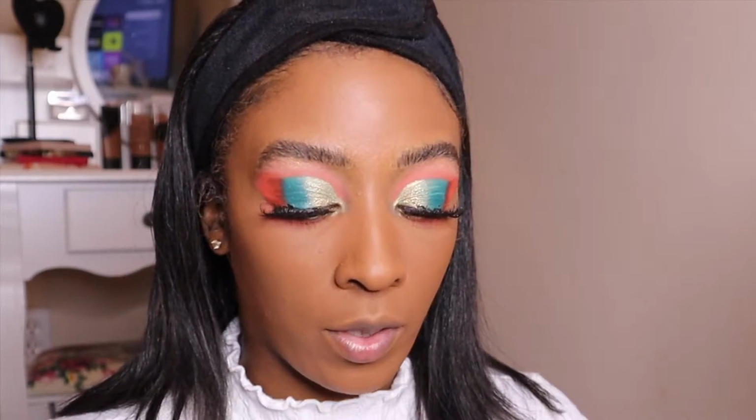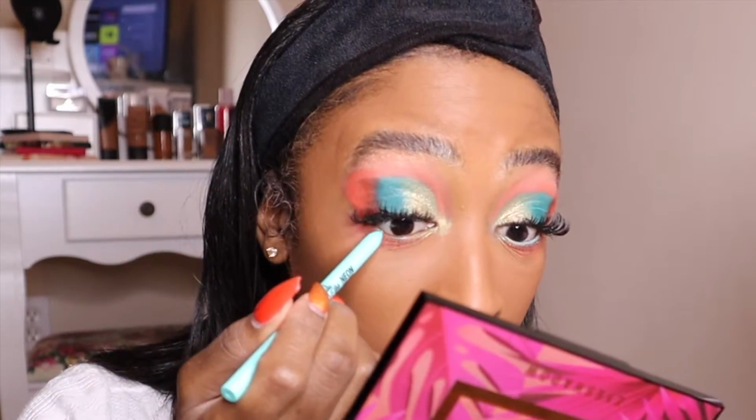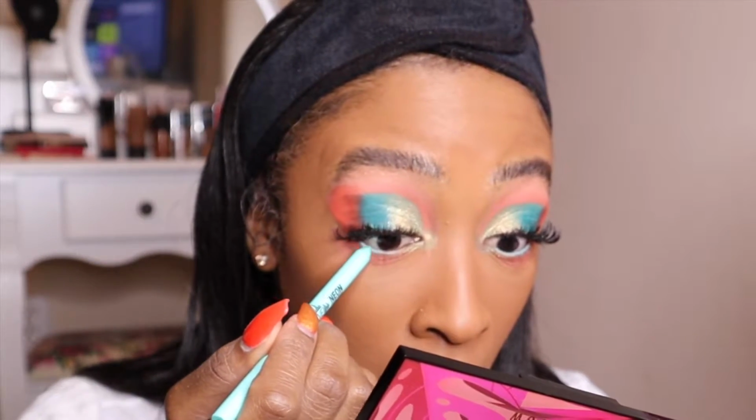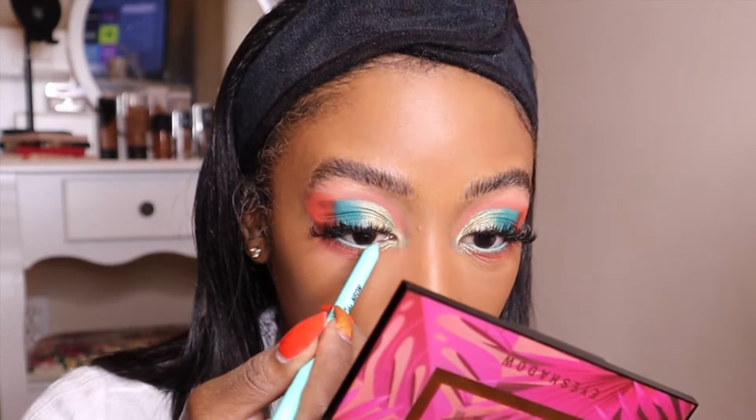I think this color is so pretty. These are supposed to be waterproof. I'm gonna test them out. Okay, let's go ahead and add this liner up underneath our waterline. This color, you guys, oh my gosh. So it just brightens the whole eye look up.